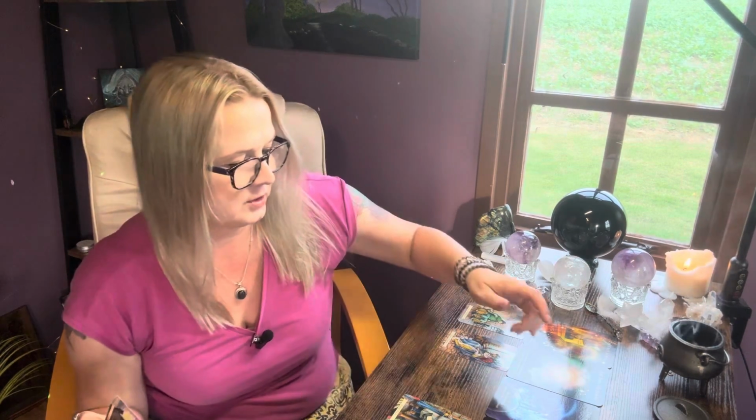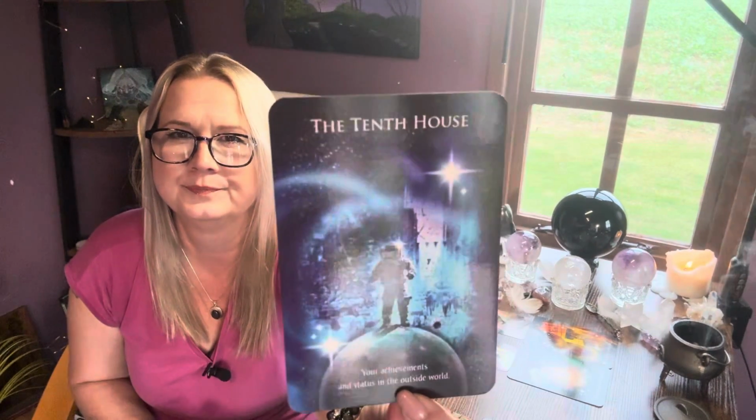The next card you've got is the 10th house. And this is your achievements and status in the outside world. I wonder if this is whether you're going to get recognition for something. I don't know. You've got the 2 of Swords here. No, it's not. It's the 2 of Wands. I get that muddled up all the time. It drives me nuts. It's the 2 of Wands. So you've got the 2 of Wands, your achievements and status in the outside world.